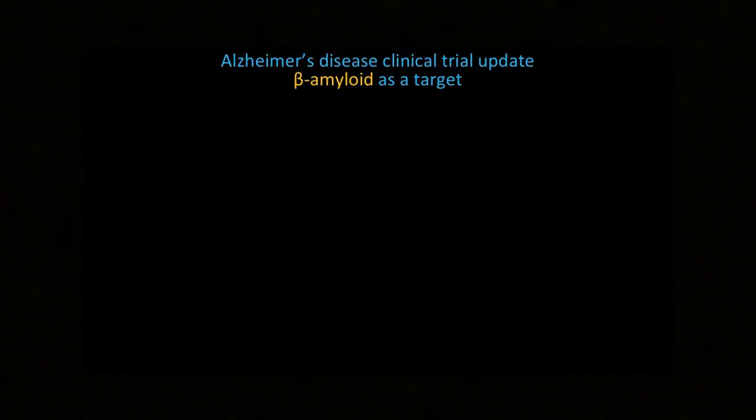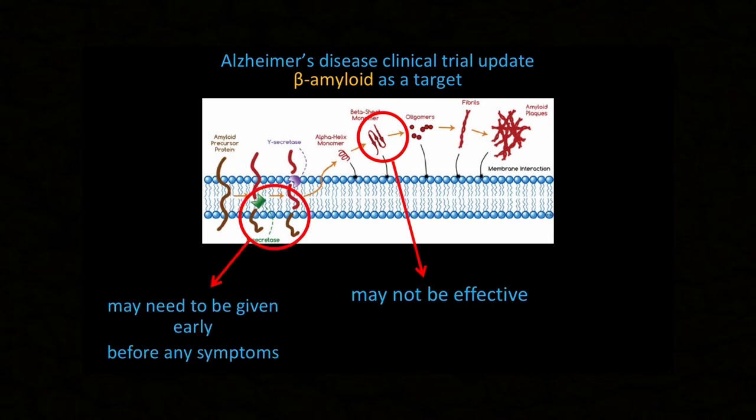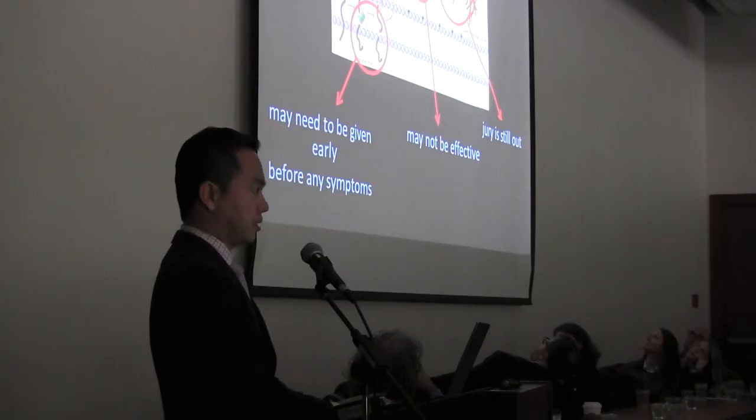Okay, so what did we learn from all these trials? Well, antibodies attacking the soluble monomers may not be effective. A drug that stops the production of amyloid may have to be given very, very early, and active trials are on the way evaluating people with no symptoms whatsoever, even some people who don't even have amyloid yet. And an antibody that attacks sticky amyloid, well, the jury is still out, and we should have a readout by about 2020 of that aducanumab trial.